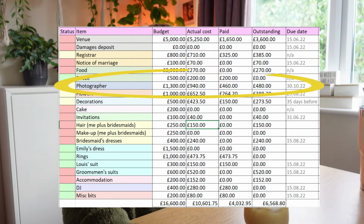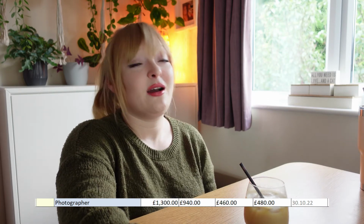Photographer, my budget was £1,300. I really wanted a videographer as well, but Louis was so not keen. And now that I know I'm going to be on maternity leave when we get married, I have decided to ditch the videographer. So that's one easy way to save money, is don't worry about a videographer. When are you really going to watch the video anyway? I mean, I would have loved it. I think it's a really nice thing to do on your anniversary, but you know, it's not necessary, and definitely the photos are most important.